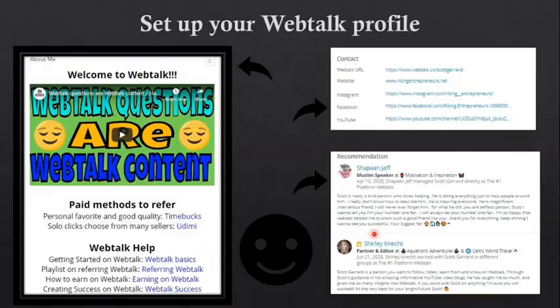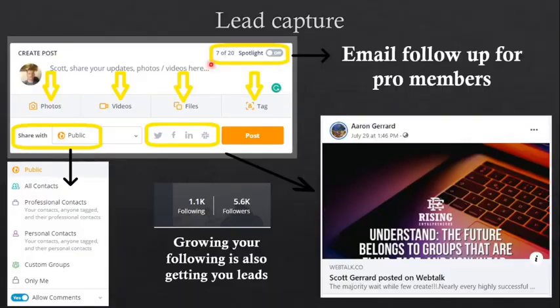Now the second step, so I'll explain this a little bit to you. So when you post in Webtalk, it's pretty much like another social media platform, but it's also another way you can capture more leads. You're not going to get many leads with this, but you are going to be able to capture more. So you put your post in, you can add photos, videos, files, tags, whatever you wish to do in your post, whatever you normally do. Now, I do suggest if you are promoting products, do not just post about your products. Growing your following inside your Webtalk also gives you more leads.